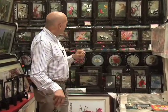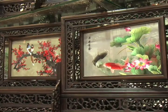Okay, if you want a unique souvenir, of course there's fans, which are beautiful. Those decorative fans look very nice in the house. But also these are exquisite, and I believe they're done in the Suzhou area, which is nearby. And they're very famous for having the artists create these. These are all hand done, which is really truly amazing.